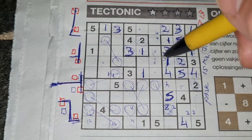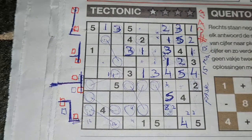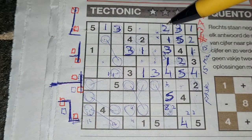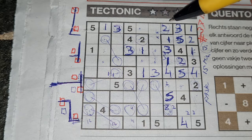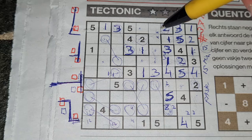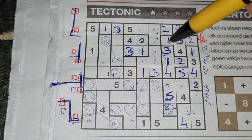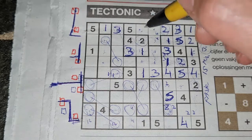These 2 boxes cannot be a 3. That box can be a 3. So 1 box left for the 3 should be there. Then, yeah. These 2 boxes cannot be a 1. So 1 box left for the 1 should be here.